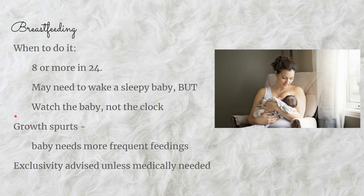Growth spurts. Mom should be aware of this before she leaves the hospital because she'll get into a pattern where maybe the baby's feeding every 2 to 3 hours. And then all of a sudden, the baby wants to nurse, nurse, nurse, nurse. And the baby is nursing 14 times instead of 8 times in 24 hours. And that lasts a day or two. She should know it's temporary. It does not mean that she's not making enough milk. It means the baby is growing.